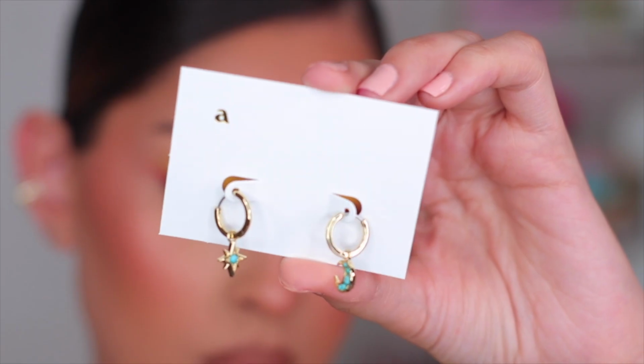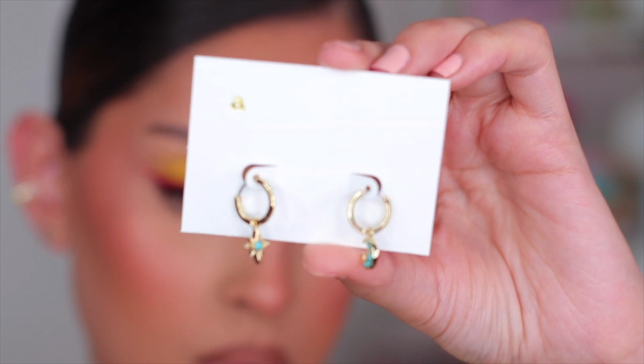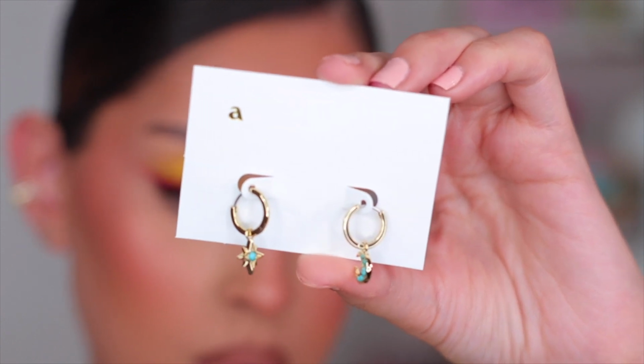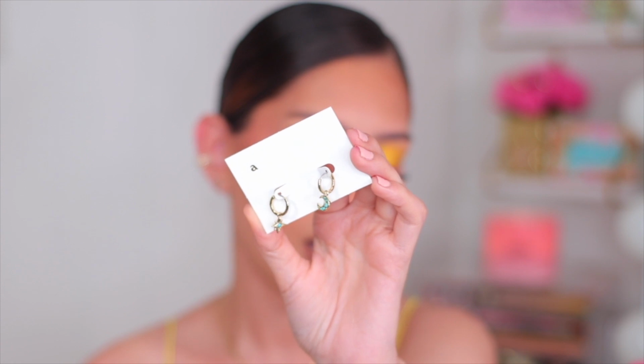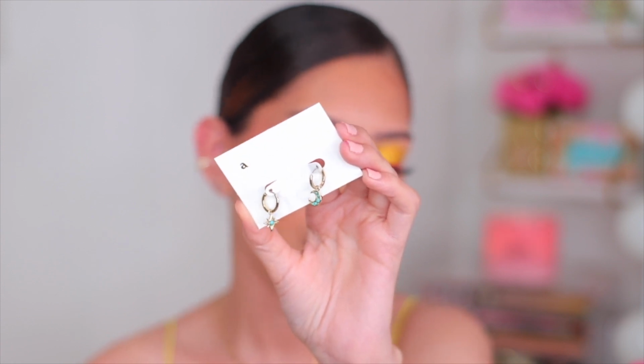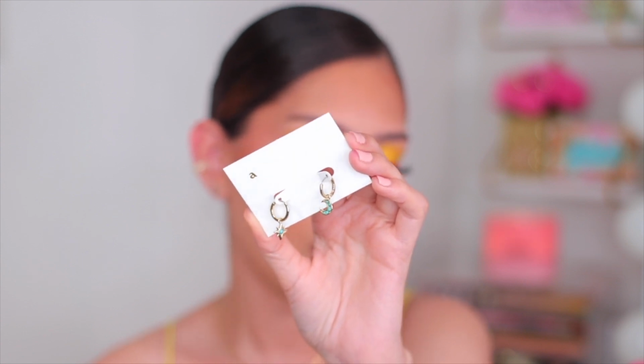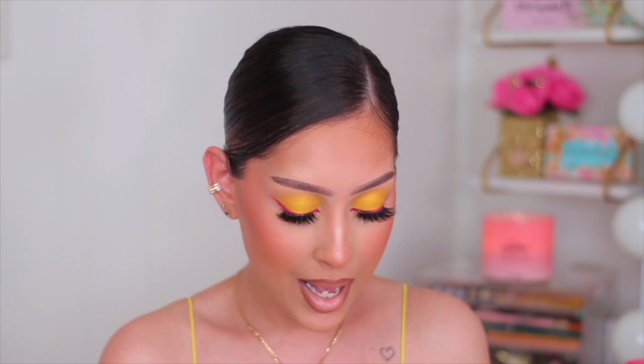And you guys, these earrings are so beautiful. So these are the earrings right here. It has a moon and a star as well, and these are gold, and as you guys can see, they have those really beautiful blue turquoise detail, kind of like beads in the center. So beautiful, you guys. I know she's gonna be obsessed.